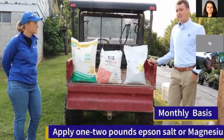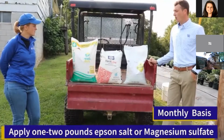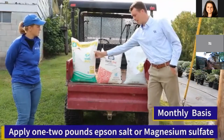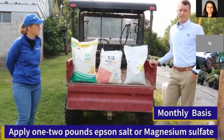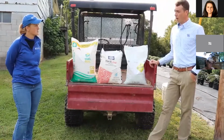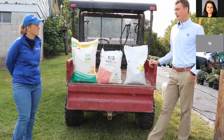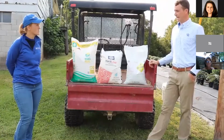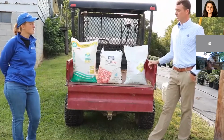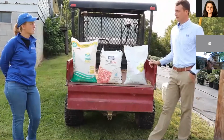And then on a monthly basis, it is recommended to apply 1 to 2 pounds of Epsom salt or magnesium sulfate to the fall garden mums. And this Epsom salt, as you can see here, will be dissolved in, say, a 5-gallon bucket and then sent through the irrigation as well. So it's important when you are applying magnesium sulfate or the Epsom salts that you're not mixing them with some fertilizers because you can have some issues with it settling out. So it's best that you irrigate on a monthly basis just alone and not using the constant liquid feed of the fertilizer solution. So again, just the Epsom salt on its own.